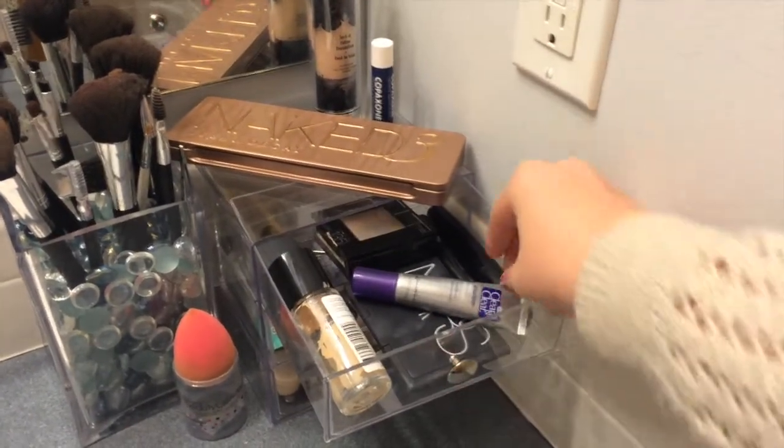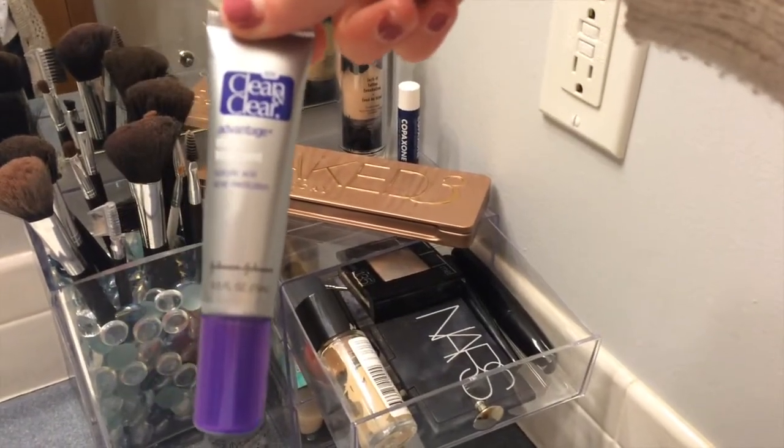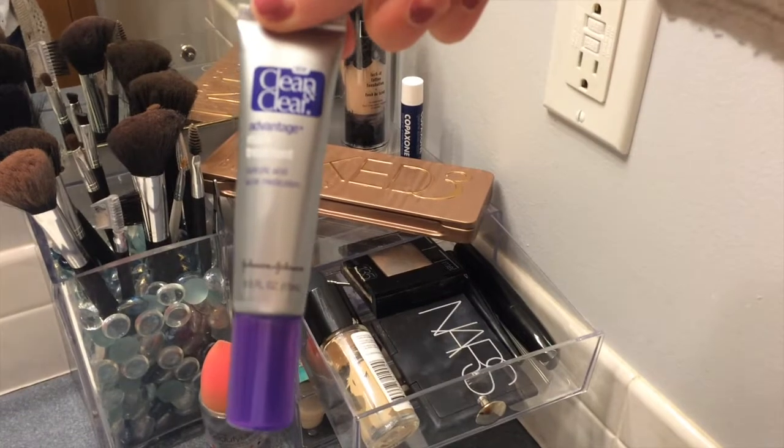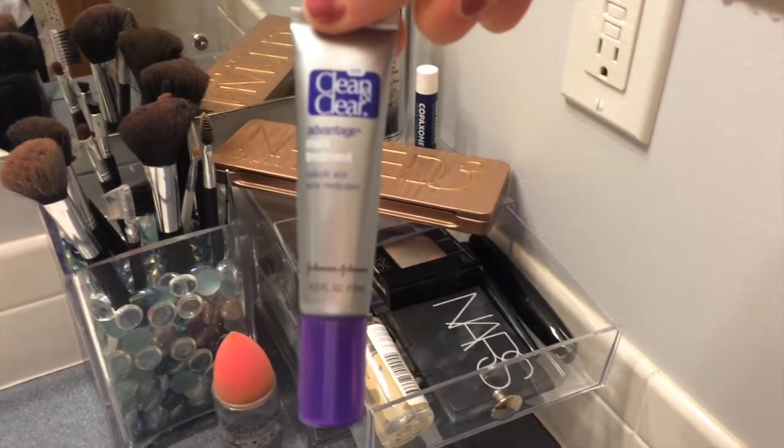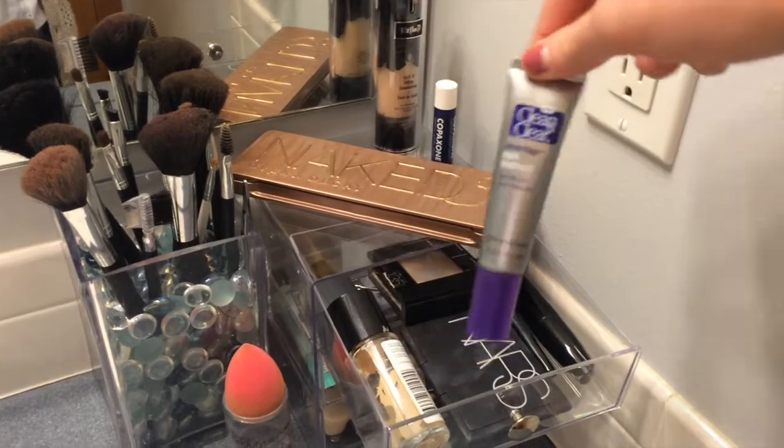In here, I have my Clean and Clear Mark Treatment. Basically, it gets rid of all the marks on my face from like acne scars and things like that. It's been working out for me so far, slow and steady.